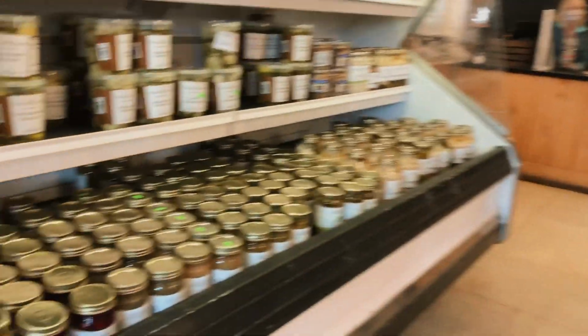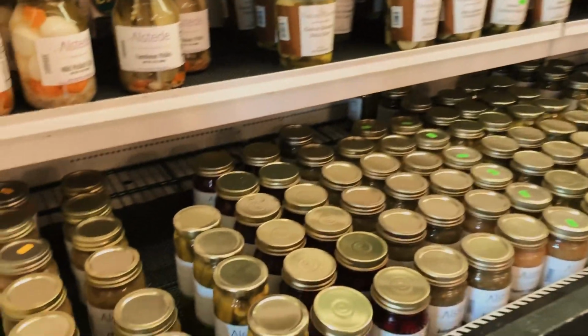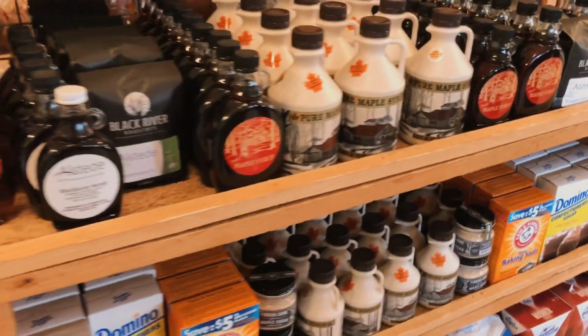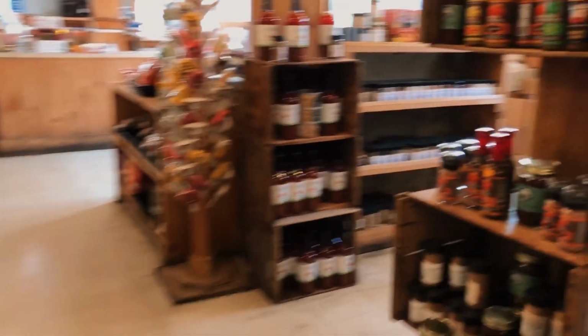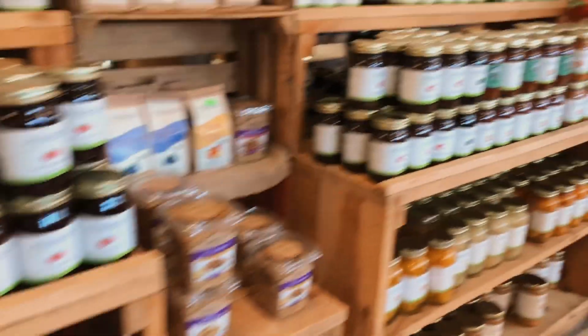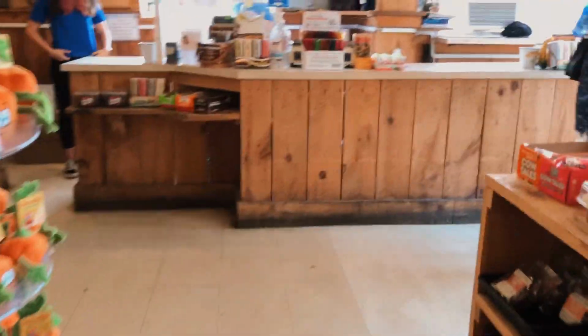Like, for example, they had peach butter. I mean, like, what? They had all these different pickle jars, and then these syrups, and they were flavored too, which I thought was really cool. A nice spin on your normal maple syrup. Also, your girl here isn't getting paid. This was just a nice change up and a nice activity to show as a vlog.